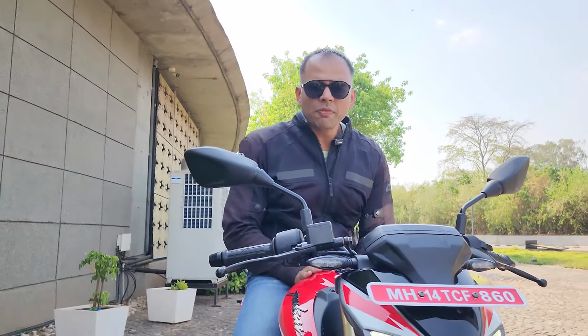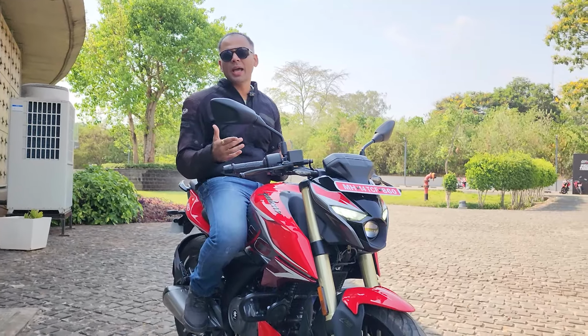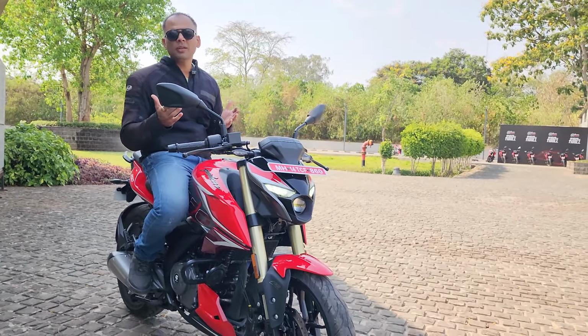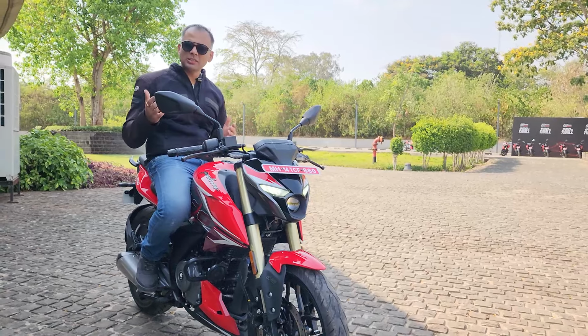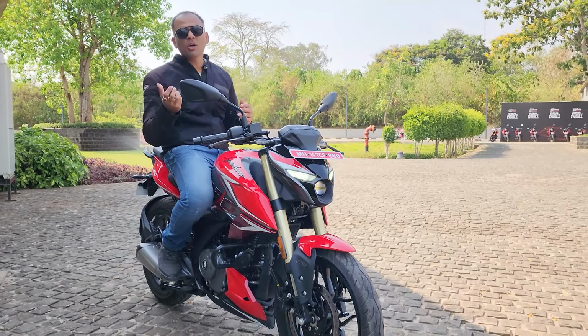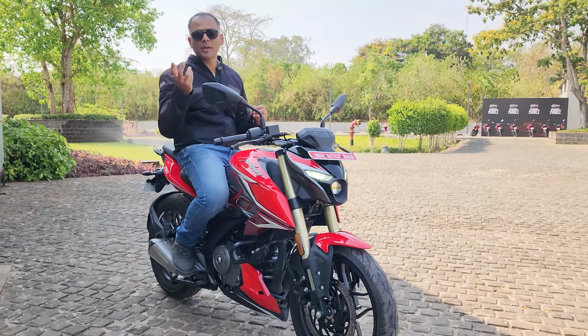So what Bajaj has tried to do with the N250 here is make a mix between a commuter and a sportier version, for a customer who's looking for something that could do the daily, plus somewhere give that enthusiasm or sportiness for a little bit of a spirited ride.